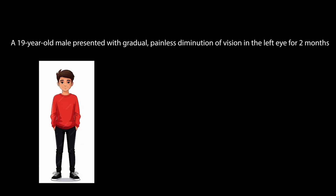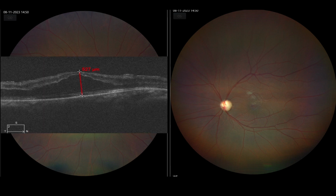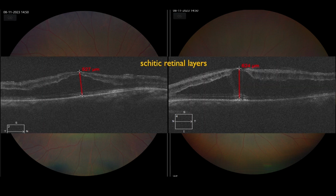Similarly, another patient, a 19-year-old male, presented with gradual painless diminution of vision in his left eye for the past 2 months. His visual acuity was 20/40 in the right eye and 20/100 in the left eye. Both eyes had high IOP with closed angles and advanced disc damage, and OCT revealing intraretinal schitic changes and subretinal fluid at the macular area. Both eyes underwent YAG peripheral iridotomy and were started on anti-glaucoma medications.